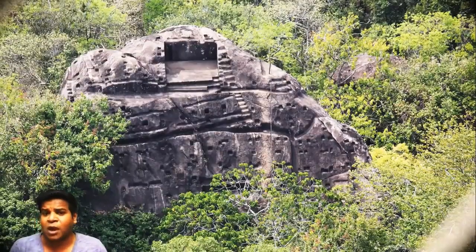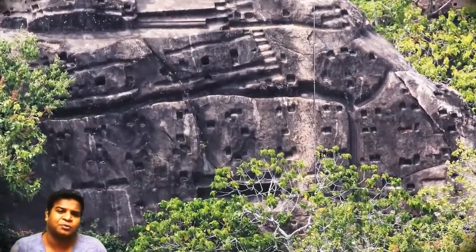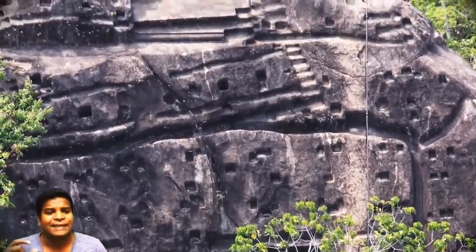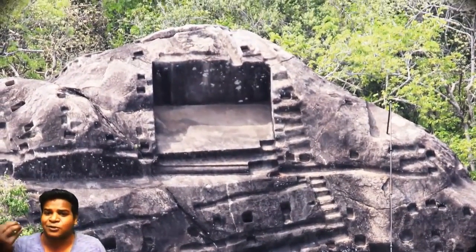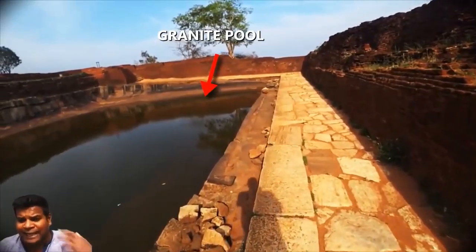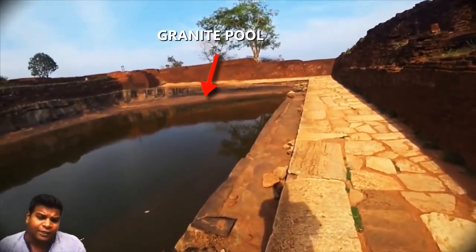For example, look at this rock. It literally has hundreds of small cubes cut out of it, and on the top we even have a larger cube cut out as though someone wanted to sit there. This is not just a theory. We have actual evidence in front of our eyes.